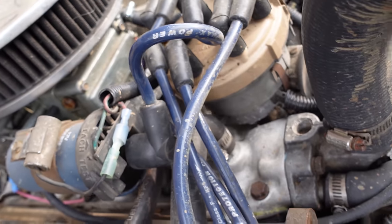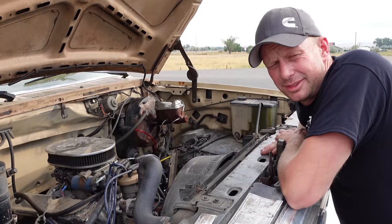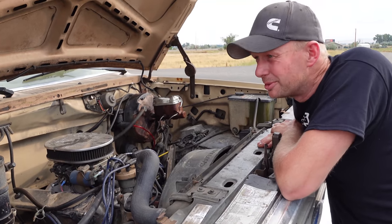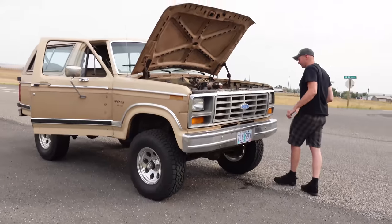It was running really good, like really, really good. Other than that horrible exhaust leak, you can't have a Ford without exhaust fumes coming into the cab, so. That's not bad, we got like 1,000 miles or so under the belt.